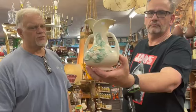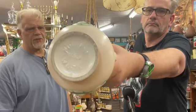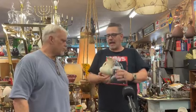People who like Roseville tend to like Hull as well. Hull has more muted colors. There are some people that prefer the Hull colors over the Roseville colors. Hull is usually much more muted pastels, whereas Roseville is much brighter pastels. And there are two types of Hulls: Hull and Hall. The Hall tend to be more dishes, stuff like that.